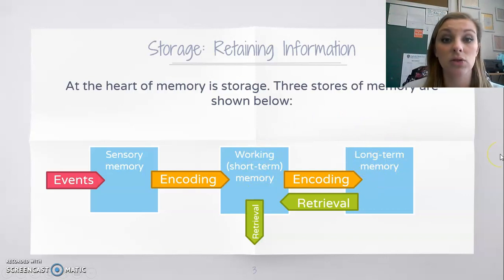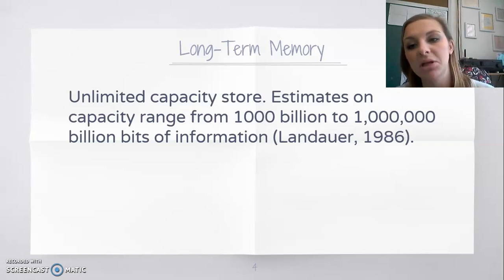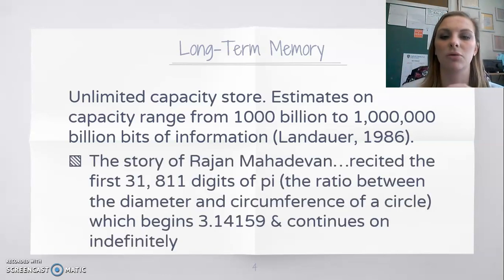So where are these things stored? The long-term memory has an unlimited capacity, okay? It is estimated that we have a range from about 1,000 billion to 1 million billion bits of information in our memory. So basically, we don't have a limit to how much we can store in our long-term memory. This is much different from our short-term or our working memory, right? Our lucky number 7 was the amount of information that we can store in our working memory at one time, plus or minus 2, but our long-term memory has no capacity limit. We can store as much as we need to.